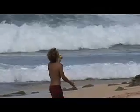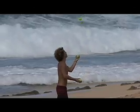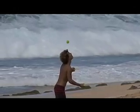And now, by popular demand, more gratuitous slow motion. And it's not just juggling, you're gonna see more surf, and of course, some of the beach dogs as well.